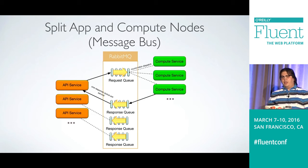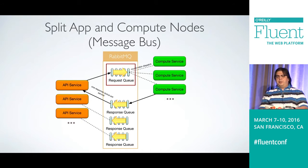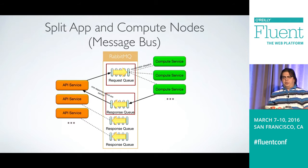So how it works is, currently we have a single API service and a single compute service. However, we are envisioning a place where we can have more than one API service and more than one compute service, and it doesn't matter where those API and compute services live. It can be in the same box, it can be in different machines and stuff like that. We'll be sending a request to the request queue of our compute cluster, and that request will be dispatched in a round-robin fashion to a compute service, and we do some computation, and we put the results back to the response queue of our API service. And then the API service takes it and displays it to the client, basically.